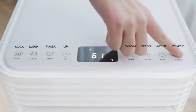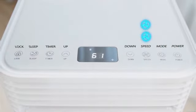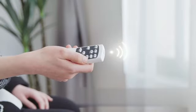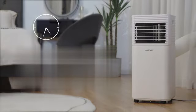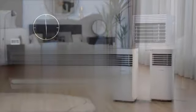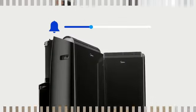The Haier 6200 BTU ultra-quiet window air conditioner is a reliable cooling solution for small rooms and bedrooms. With dimensions of 23.25 by 21.25 by 15 inches and weighing 56 pounds, this unit by Haier is designed to efficiently cool spaces up to 250 square feet.